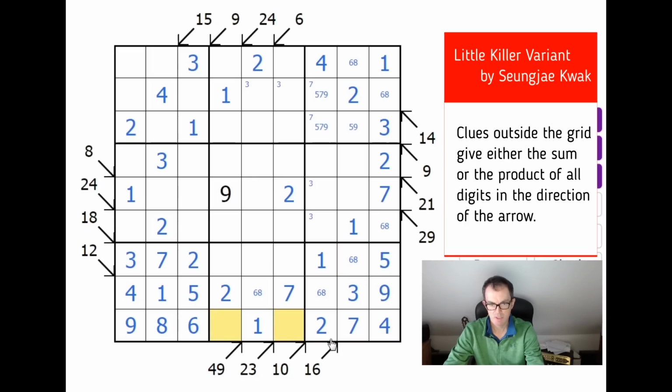So these 2 squares are 3 and 5. But look, we've got 6 and 8 here, so that's 14. So the other 2 squares have got to sum to 9, so that's got to be a 6. That's got to be a 3. That's got to be a 5. Now that is going to fix this. This must be 7. 7 must be in one of those squares. 7 must be here. 7 must be here.